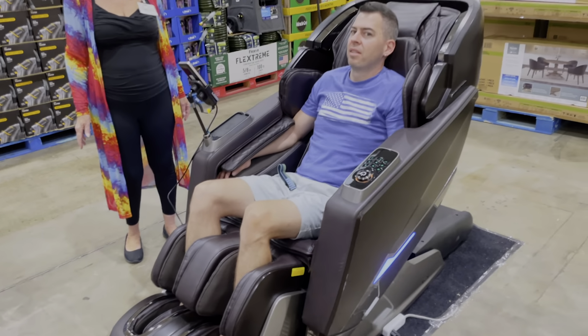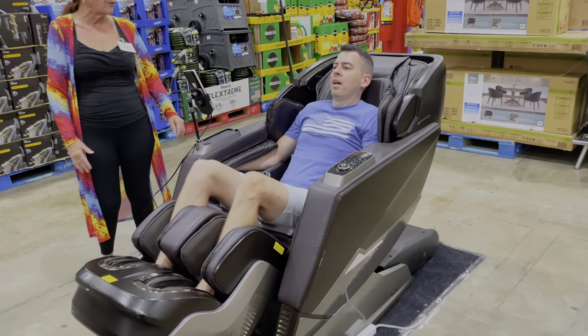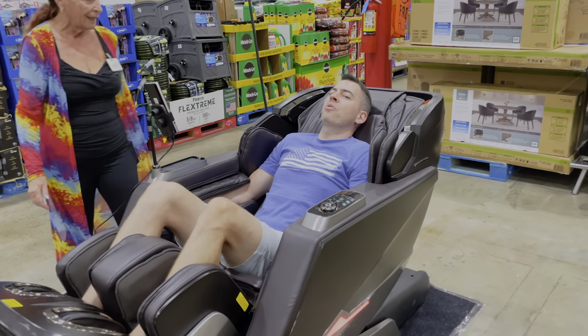I gotta get one of these. And it's gonna go back and you go on a motion completely in zero gravity. Don't underextend. I'm in the Rolls-Royce.